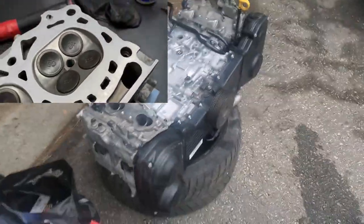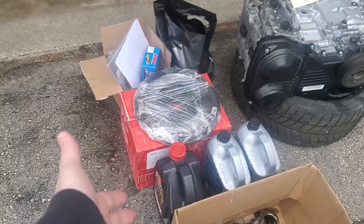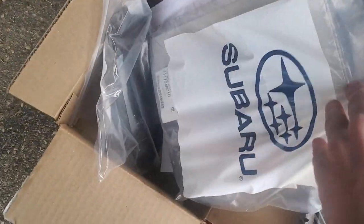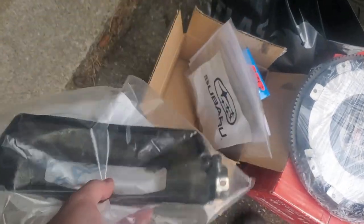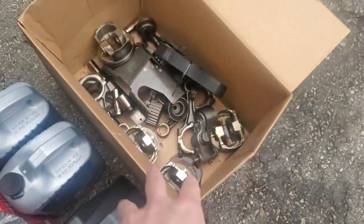Everything is here. Everything to finish up the build is here. So I'm excited about that. We also got the break-in oil, coolant, everything we need. As you can see in here as well, we got oil filters. We also got, again, this is all of our gaskets in there. This is just your cover on the bottom of the transmission I got to throw on. That's the studs, flywheel, old parts.